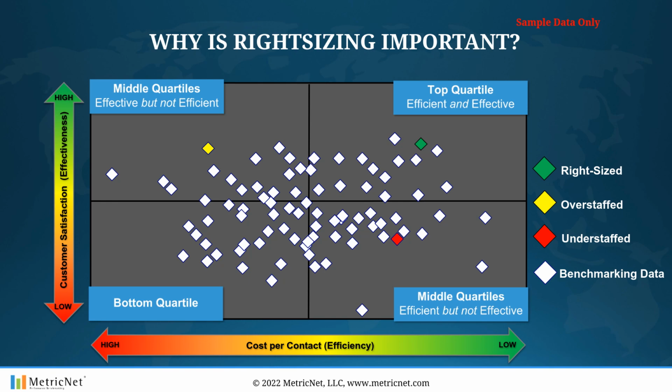If you are understaffed, there's a pretty good chance that the quality of service you offer is going to be below average. So you may have low costs, but you're also going to have low quality if you are chronically understaffed. That would be the lower right-hand quadrant where the red diamond is, the understaffed diamond is. Now, if you're overstaffed, that would be the yellow diamond in the upper left-hand quadrant. You might be able to deliver high quality service, but it's going to come at a very high price. So both of these have their drawbacks.